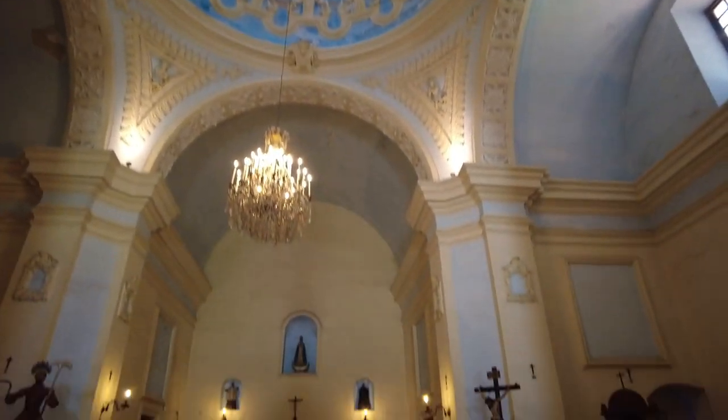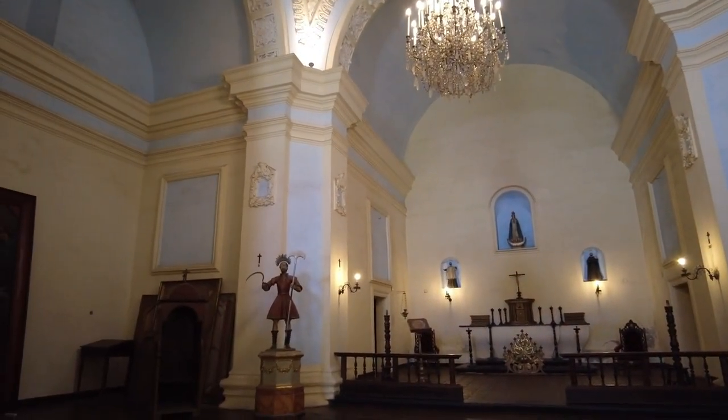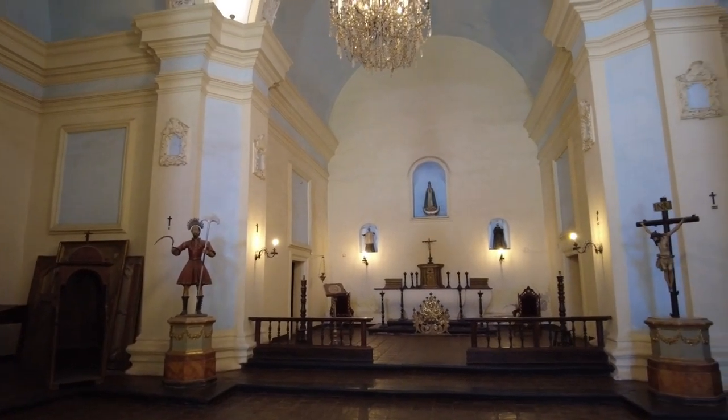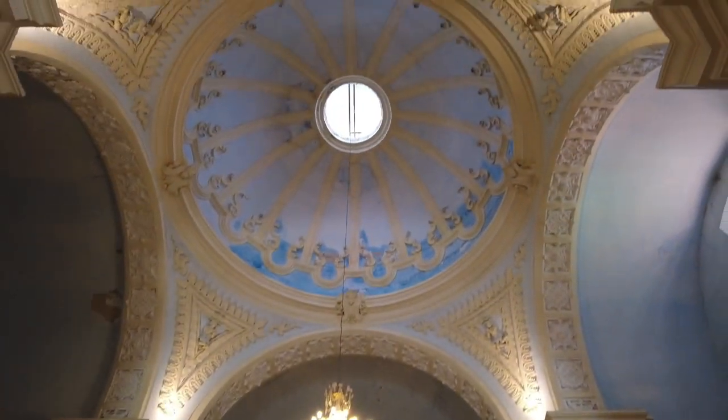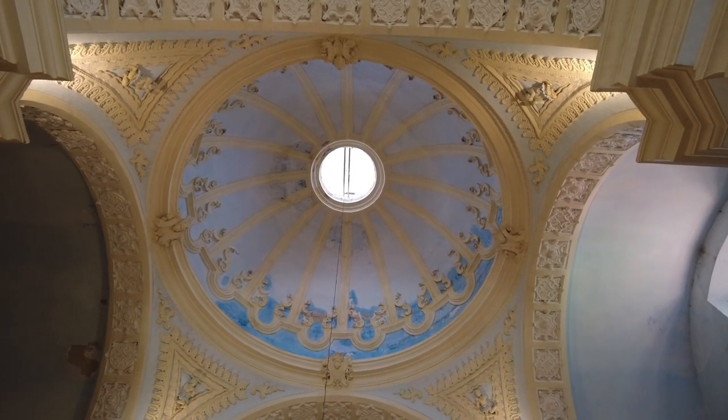Wow. I mean, obviously it's nowhere near as intricate as the cathedral that we saw in the city of Córdoba, but it is pretty amazing. And of course, like I said, it took them hundreds of years to build this thing.